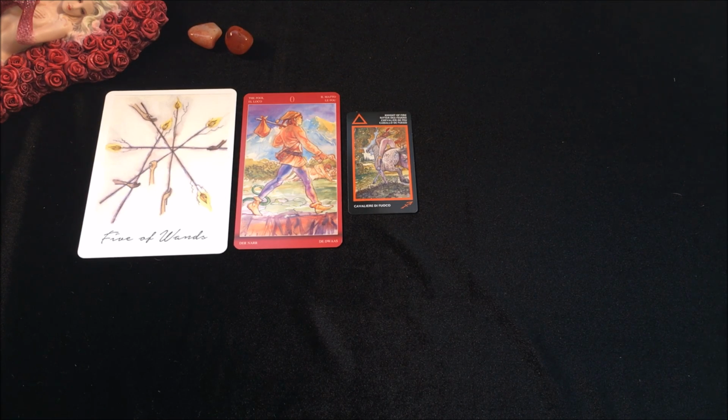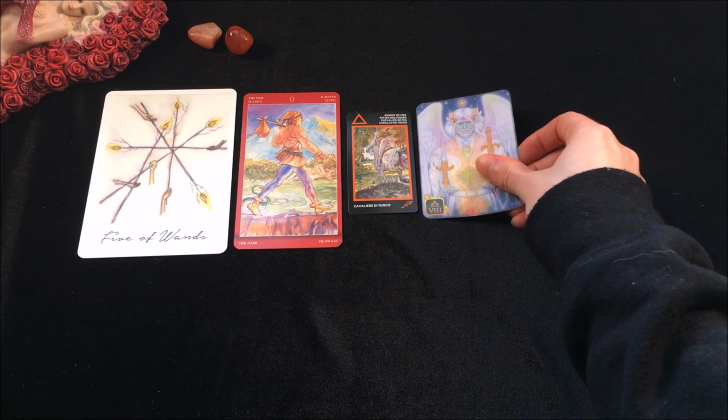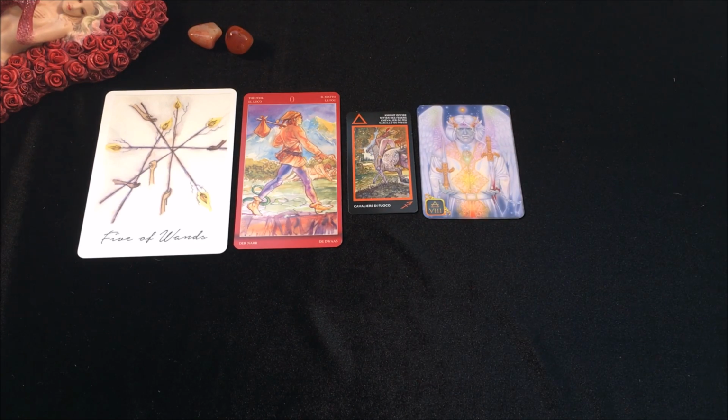So yeah, it definitely feels like you guys are craving more adventure, more change. You're really setting out there and taking a leap of faith, or you need to take a leap of faith. Maybe for some of you, you're blocking this from occurring because you're afraid of shaking up the stability that you already have. So let's also see, we have this card here, which is the 8 of Air.